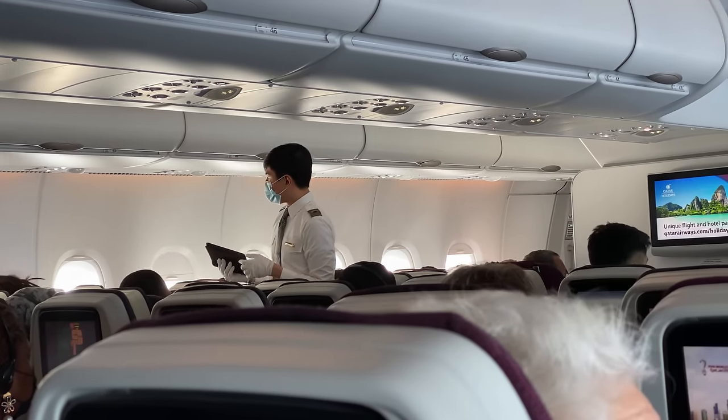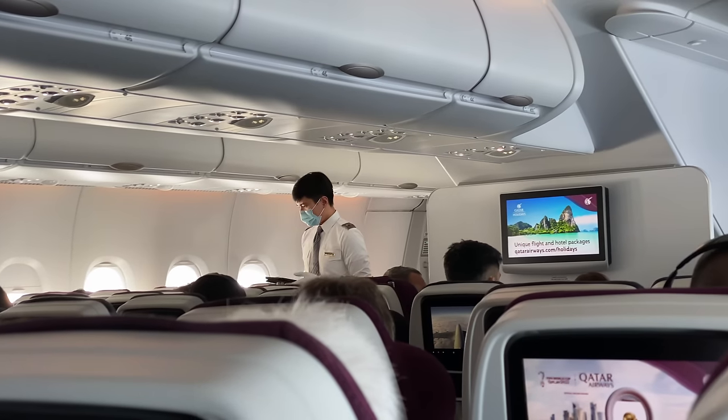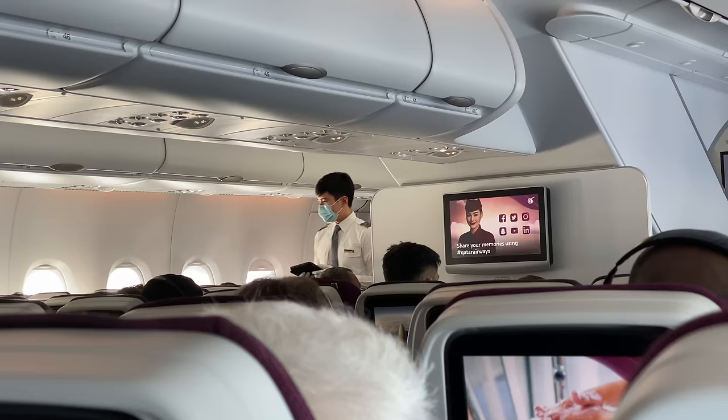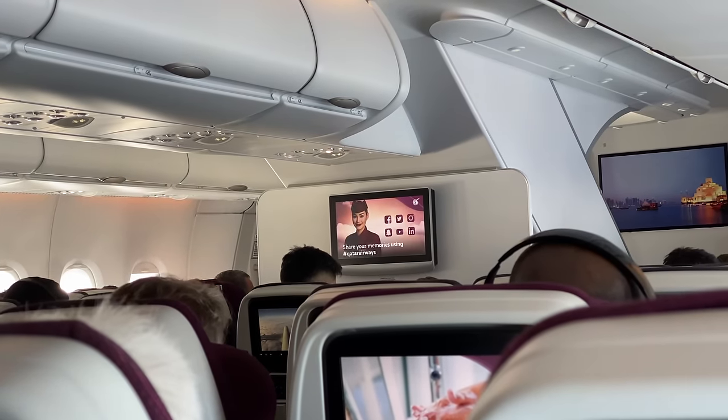Once on board, we received a warm welcome from a cabin crew, and I immediately noticed how spacious and clean the economy cabin is. Not just the cabin itself, but the lavatory, the waiting area outside the lavatories, the galleys, they were all spotless. The meal was also really delicious. I particularly liked that dessert.